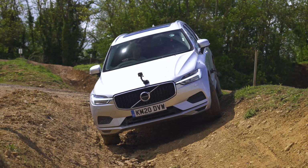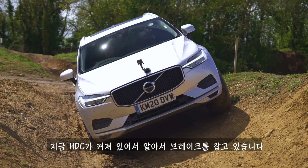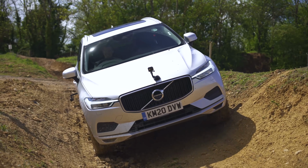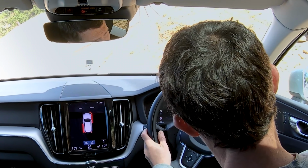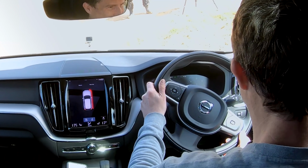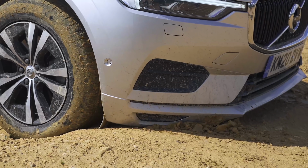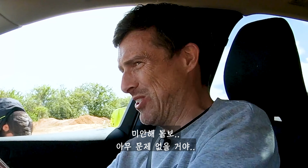Right, this is fun. It's braking itself. It's got the hill descent control doing its thing. Oh, the parking sensors don't like this. Come on, come on. This is not bad, really. And gently down. Oh, bottomed out a bit there. Sorry, Volvo, hope your car's all right.